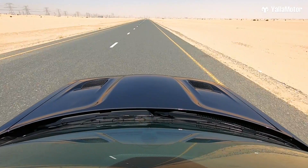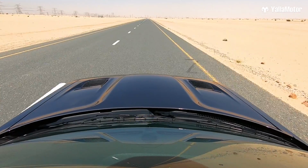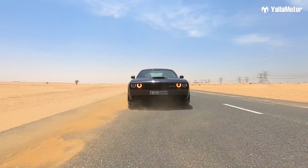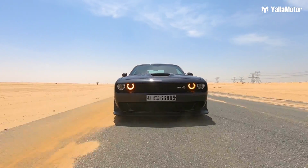6.2-liter supercharged Hemi V8. We're talking about 707 horsepower and 881 Newton meters of torque. And let me say, there is no tires wide enough or traction control smart enough to manage all this power. Are you saying it's scary to drive?